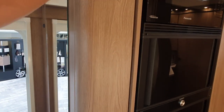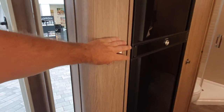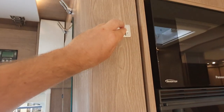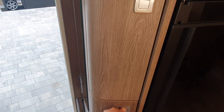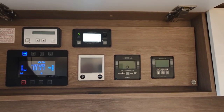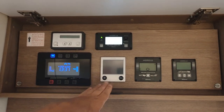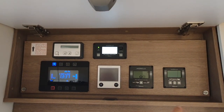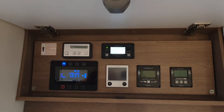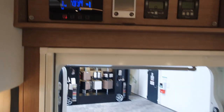Okay, here we have a pull-out pantry. There's two pull-out pantries. And here we've got all electrical controls for the vehicle, including the 12 volt, which is controlled from there. There's your Alde heating. You can see what's happening with the solar system up there, and quite a lot of electronics for those who want such things.